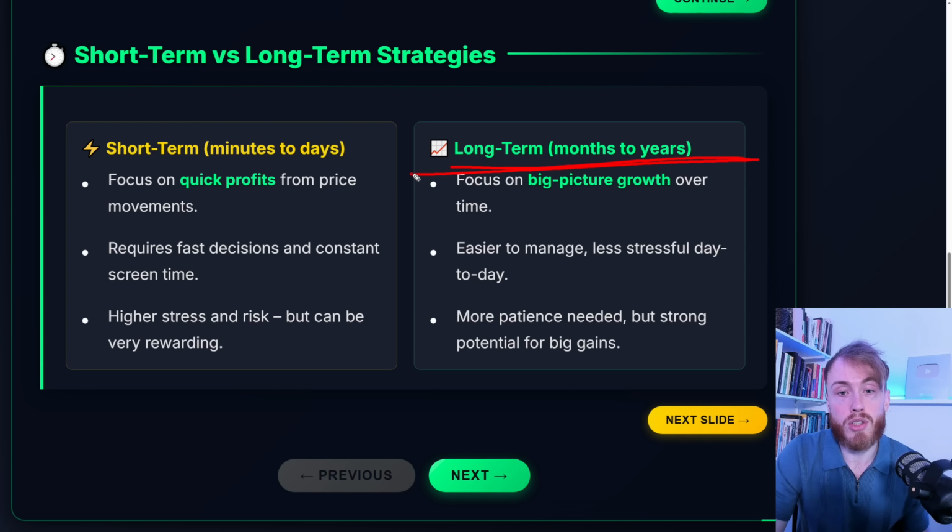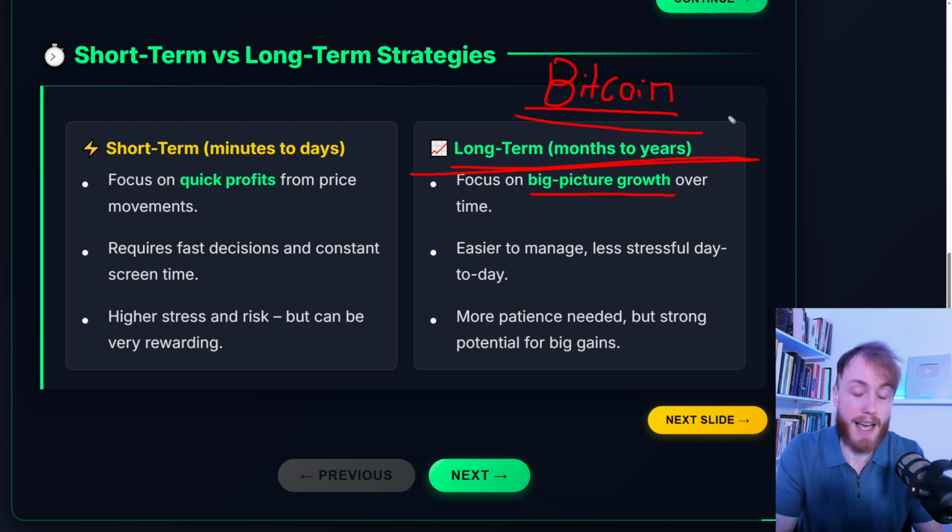When it comes to the long-term strategies, this is more focused on the big picture growth over time. And if you have been following the crypto market and specifically the Bitcoin market, you have seen that Bitcoin has been one of the best performing assets in the whole world since Bitcoin was created. So if you just bought Bitcoin and held, that itself has historically been a good strategy.